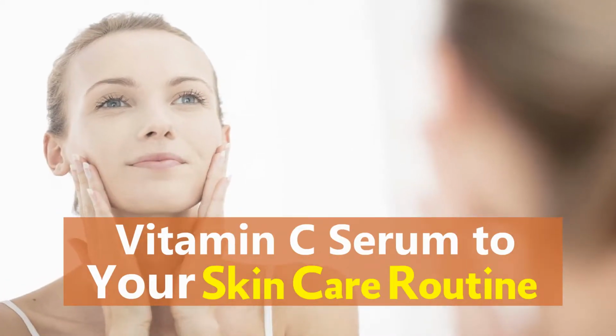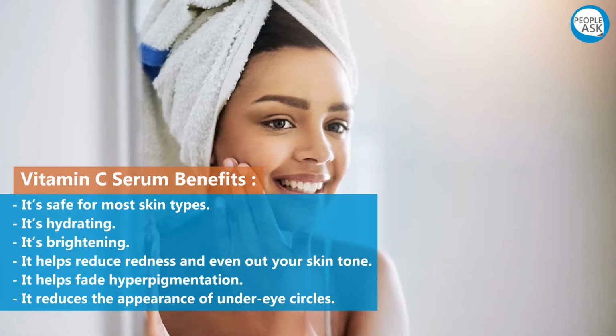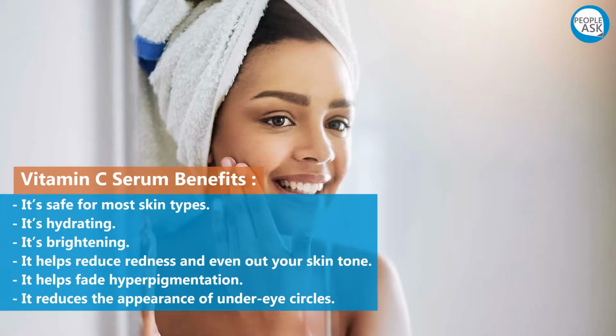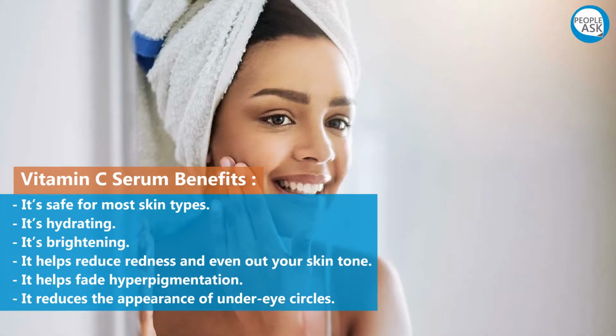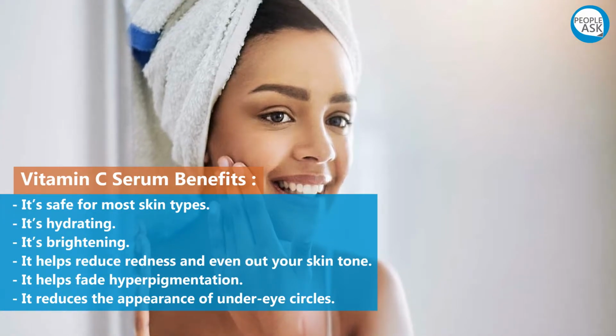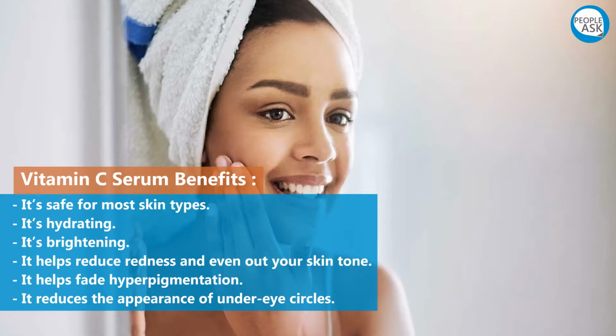Vitamin C Serum to your skincare routine. Vitamin C Serum benefits. It's safe for most skin types. It's hydrating. It's brightening. It helps reduce redness and even out your skin tone. It helps fade hyperpigmentation. It reduces the appearance of under-eye circles.